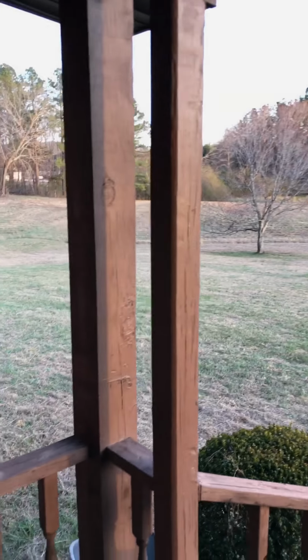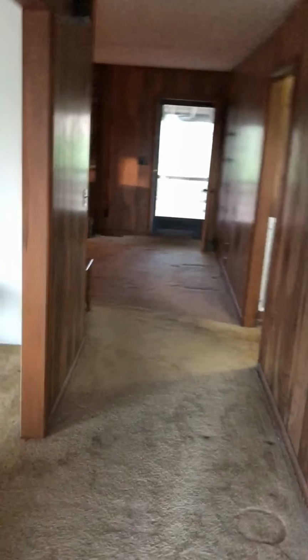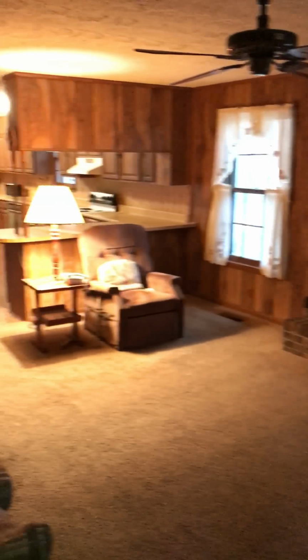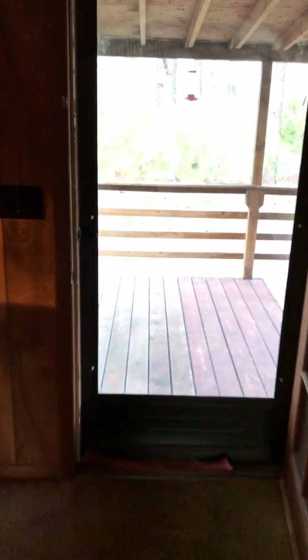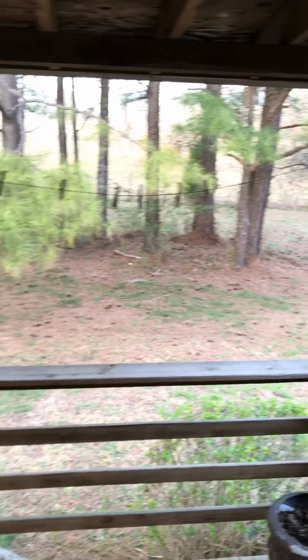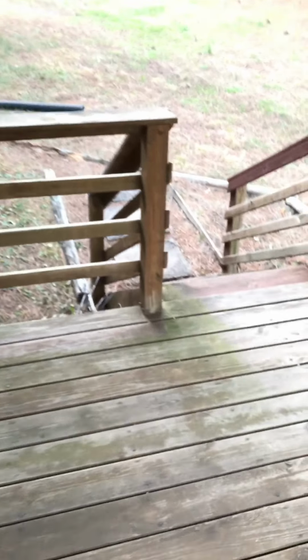I'm going to open this door up. There's the front door. This is your porch area. Gorgeous view out front. And you'll see you can go straight through the front door and right out the back door if you want to. And there's that fireplace and good view of everything. Lots of good potential. And your deck out back. Your view. Like I said, the deck looks pretty strong, so should be good there.